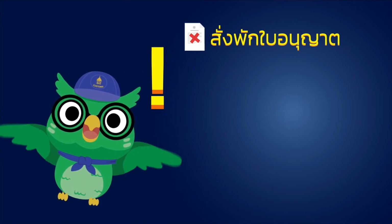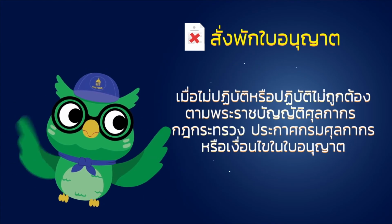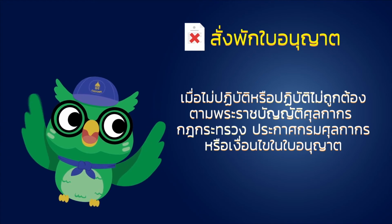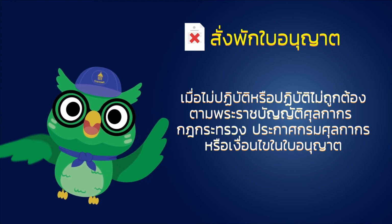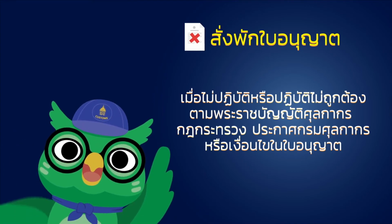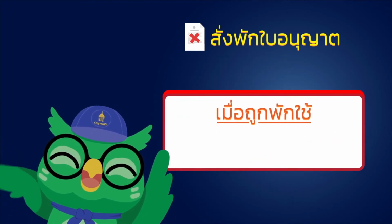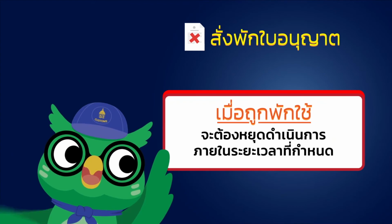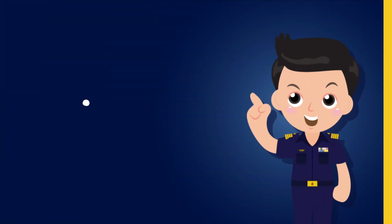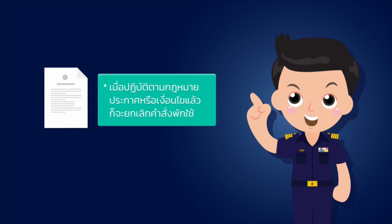The Director General shall have a power to suspend the license of a bonded warehouse in case any licensee fails to comply or does not duly comply with this Customs Act, ministerial regulations or orders issued by the virtue of this act or conditions set out in the license. A licensee whose license has been suspended shall cease an operation within a specified period of time. However, when a suspended licensee has complied with the laws, orders, and conditions, a license suspension order shall be withdrawn.